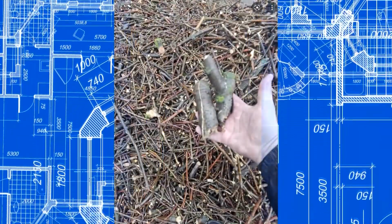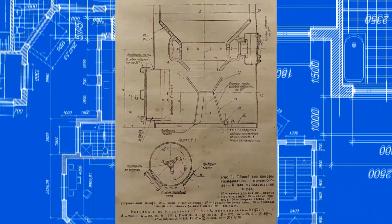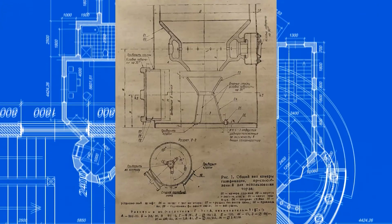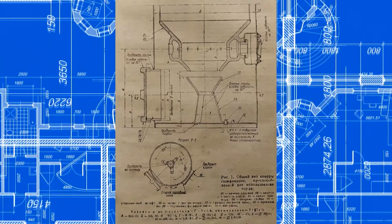It is known that downdraft gasifiers can run on wood waste but not on fuel with a low ash melting point, for example, peat briquettes. In this video, I will show how two Soviet engineers, Sokolov and Balabanov, managed to modify the Imbert downdraft gasifier so that it could work either on wood lumps or peat briquettes as needed.